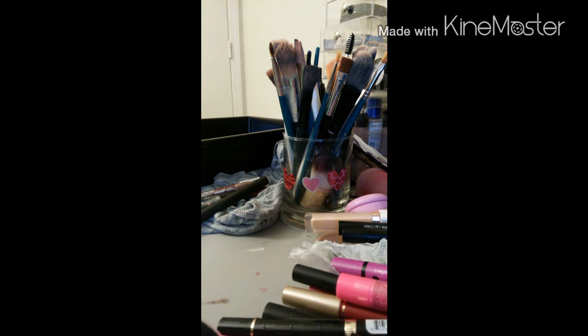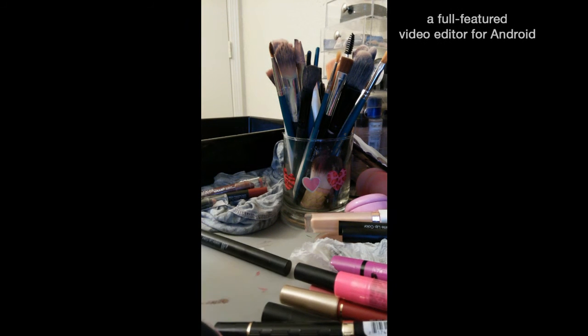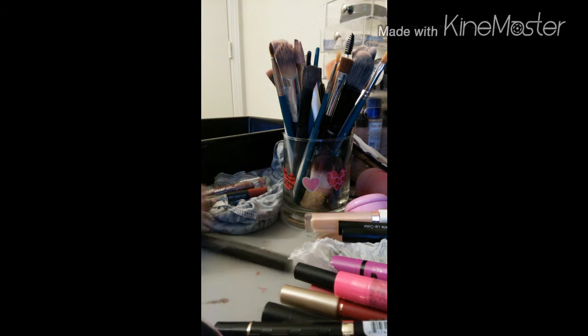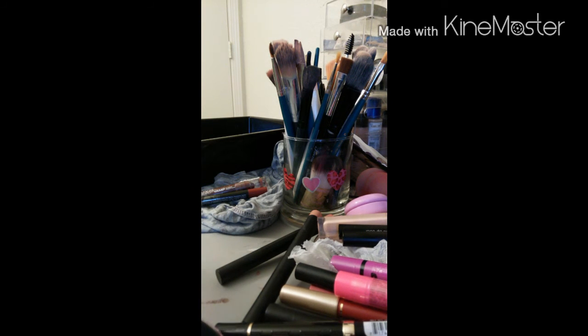Another e.l.f. matte, another coral. You guys already saw that one. I have a few of these. Another coral. I got like three of those. This one is Diamond Cosmetics from the Dollar Tree. It's called Smitten Kitten.